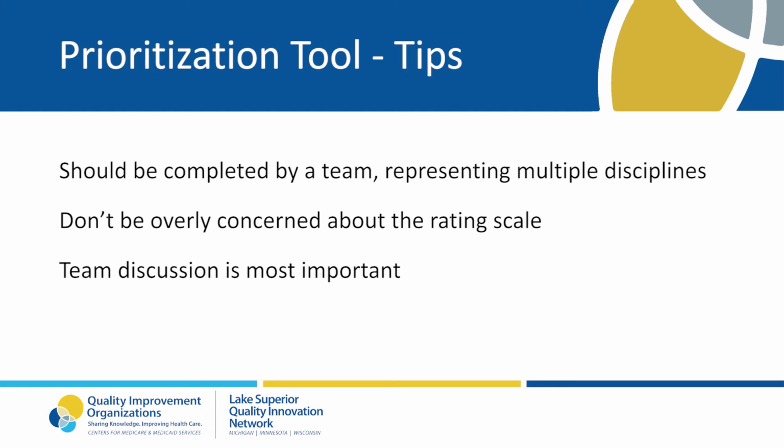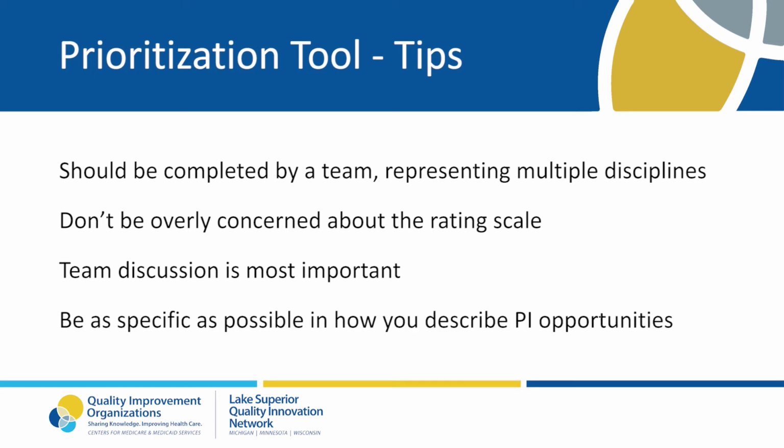Another tip is to be as specific as possible in how you describe your performance improvement opportunities in the left-hand column. If you describe opportunities too broadly, then it becomes difficult for the team to prioritize projects. For example, if you describe a topic as resident quality of life, it's hard to discern what that means. If you find you're having trouble prioritizing any topic, it's likely you've made the description too broad.